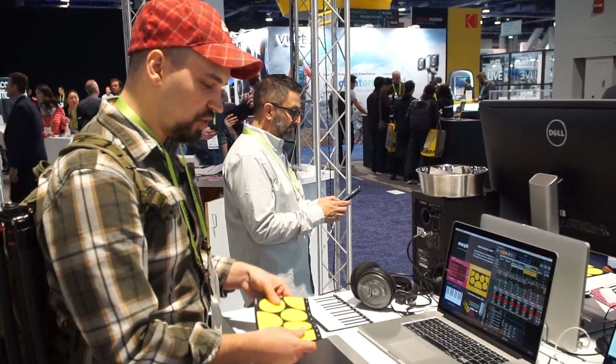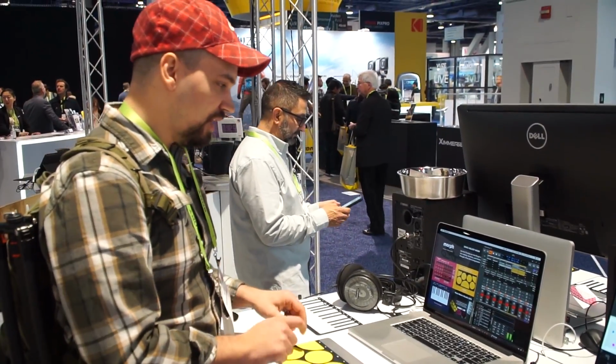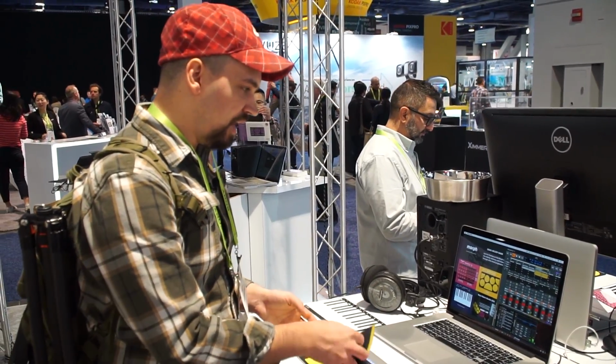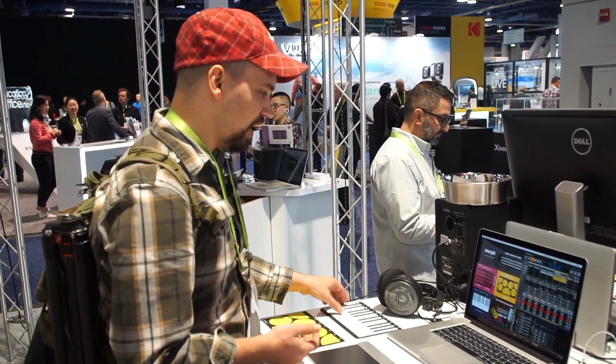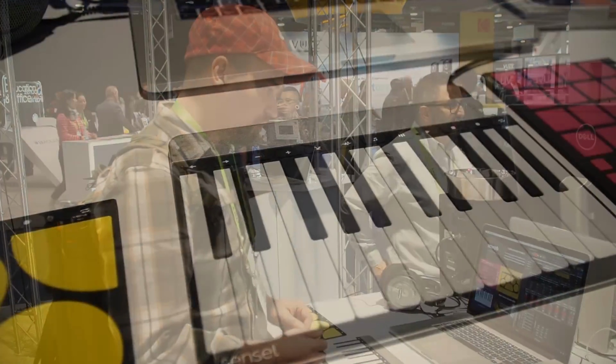Right here, we got a sweet drum machine, and you guys can't hear it, which is unfortunate, but you've got these pressure-sensitive pads with drum sounds built in. And it seems to, at least with this studio program they've got running, recognize instantly when you switch over.